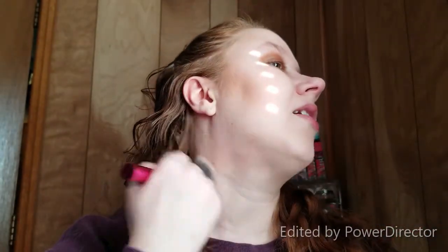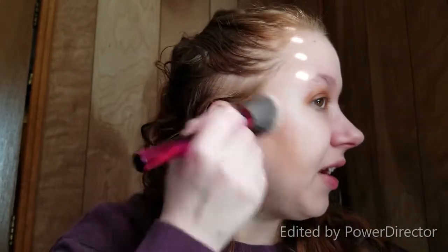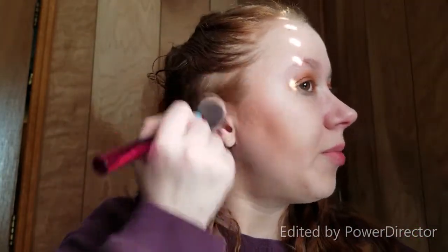But I had the original, and I just hated the way that it sat on my skin. It looked so bad. It literally looks like someone took an uneven wall and just pushed paint on it. And it's just thick, it's cakey, it's textured. You see everything in all the wrong ways. I just was not a fan. But a lot of other people seem to really like it.